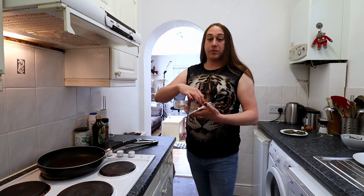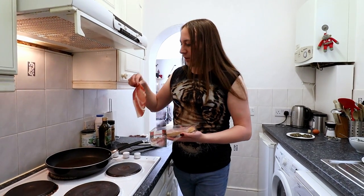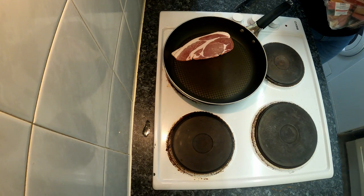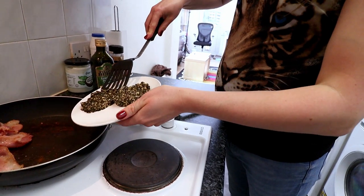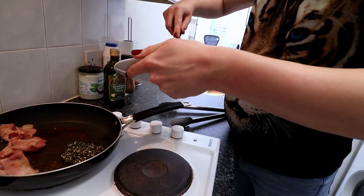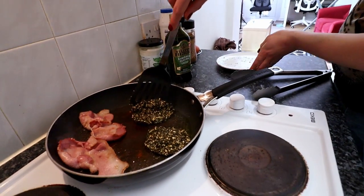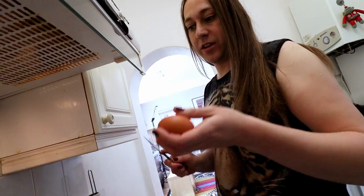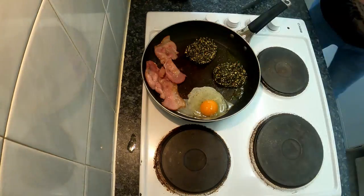Alright. Let's fry it. You're supposed to eat this with bacon and eggs, almost like a Welsh breakfast. So I'm just going to fry some bacon and use some of the fat in order to cook the laver cakes. Here we go. Need an egg as well. Perfect.